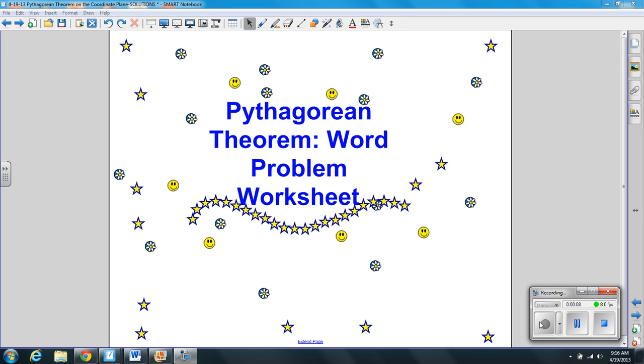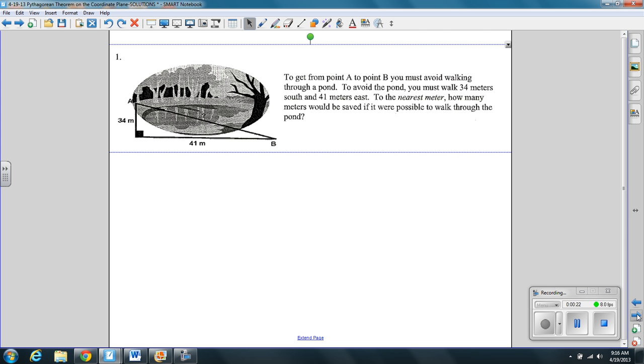Yesterday we did complete the front page, numbers 1 through 10. Today, please open up the packet. I believe it's either the second or third page in. We're looking for the real world problems. Here's what number 1 looks like. What I'm going to do is show you numbers 1 and 2, and for homework tonight, you'll complete numbers 3 through 10 if you don't finish them in class today.